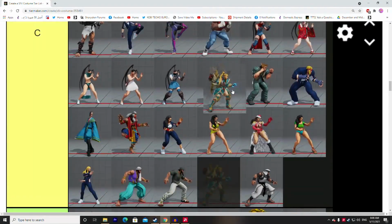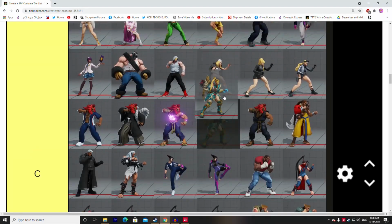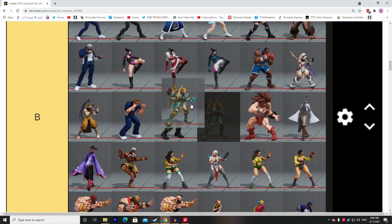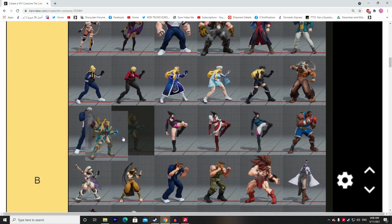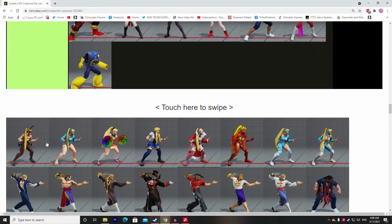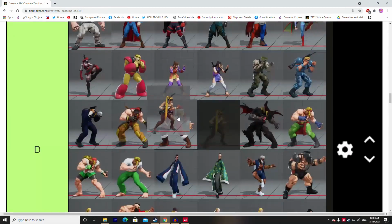Monster Hunter Mika looks really nice, absolutely one of her best looking costumes. I don't love the bow on the back. It looks a little bit too big, and this costume looks better when you remove the bow. So it looks better than that.